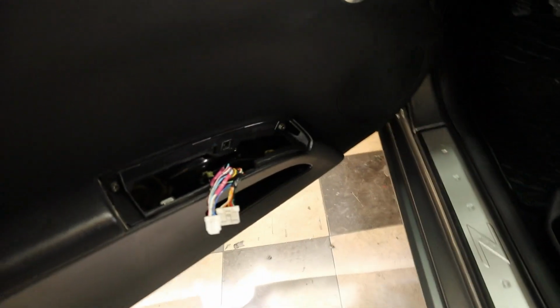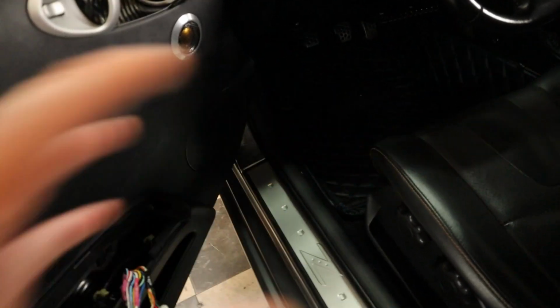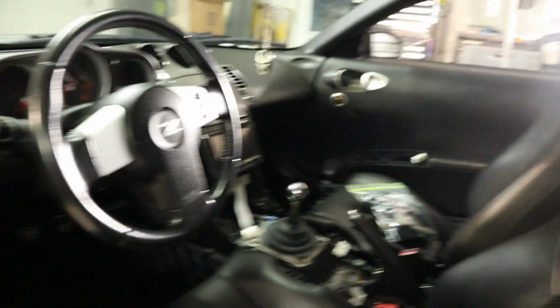So check it out, we already took all the interior pieces out that we're gonna be modifying, and we are doing a custom paint match to the outside paint code, this pearl metallic Nissan gray. And then we're gonna be doing a Venom theme with the black slime coming up from either side to make it look like Venom is taking over this car.